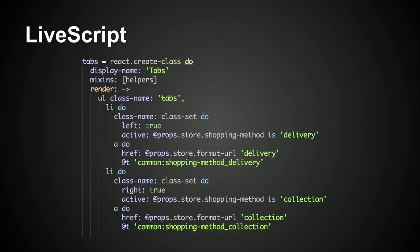And it's the simplest form of component, and it only has a render method. All it does is create a UL with class name tags and two LIs in it. The first one, on the left, will always have a class name of left, and it will have a class name of active if the shopping method is delivery. And then it creates an anchor underneath that with an href in it, which formats the URL.